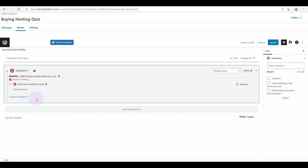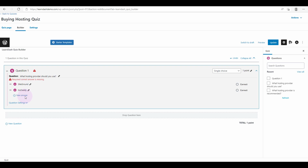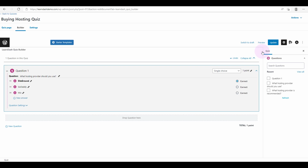All right, so now it's time to add some answers. So there's a default answer right here. It's answer A. So we're going to click on the pencil icon. We'll enter SiteGround. Update answer. And we'll add a few more. All right, now it's as simple as selecting the correct button right here for the correct answer. So I recommend SiteGround, it's the best. So that's the correct answer for me anyways. So we're gonna choose that, click update.